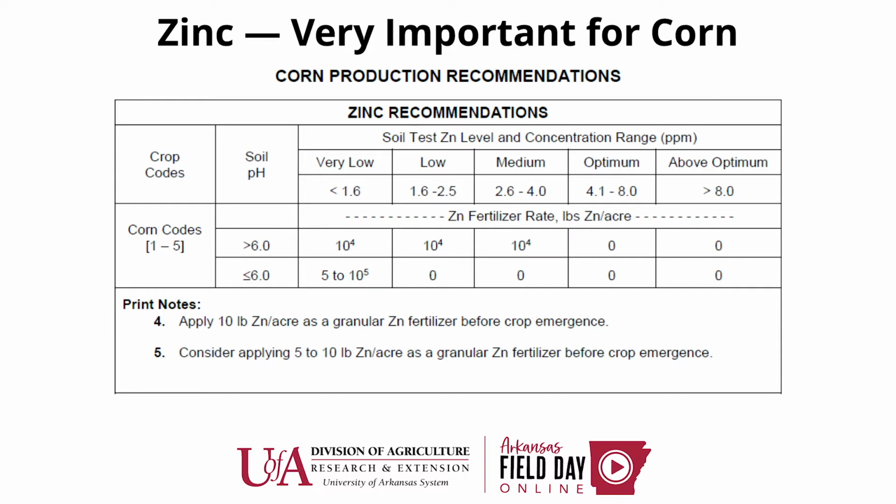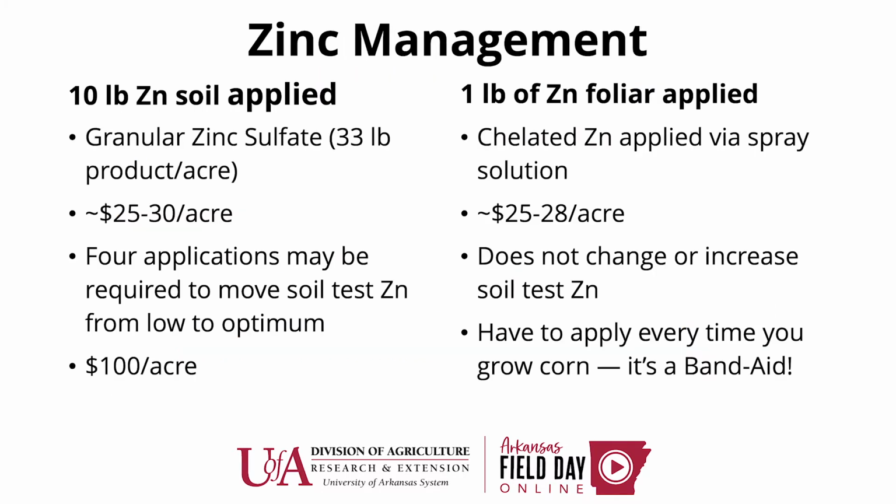This can be a very costly practice, and a lot of producers are a little hesitant to do that. But the one thing that we want to promote is this idea that if you are able to apply that 10 pounds of actual zinc per acre, it helps to build your soil test zinc level over time. And eventually, once you build that soil test zinc level, you don't have to keep including zinc in your fertilization program. So although it might be kind of expensive up front and it may take 2 or 3 years using that recommendation of 10 pounds of actual zinc per acre, eventually we're going to get to a soil test level where we no longer have to apply that particular nutrient.